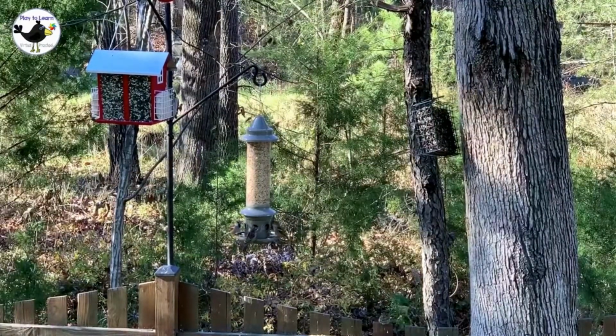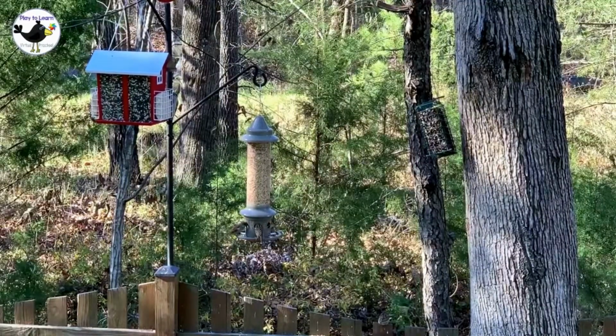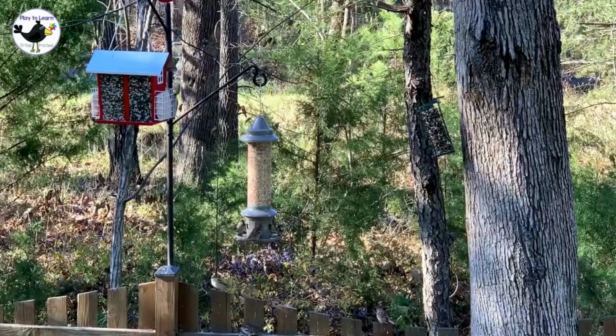There are so many birds, they hardly all fit onto the feeder ring. Do you see them? They have to take turns and wait for their turn to eat the bird seed.